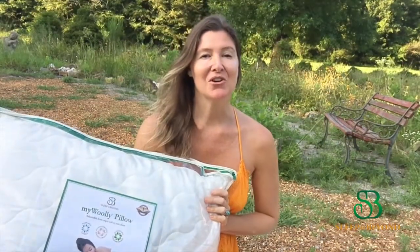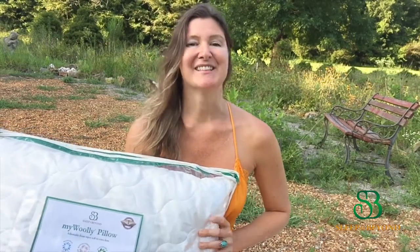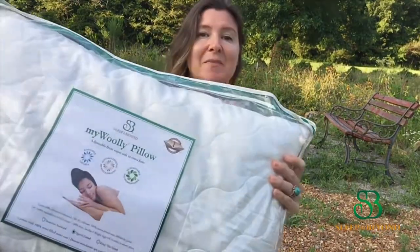So first of all, wool is extremely sustainable. It's one of the best options you can get for your bedding. I mean, you spend 8 hours of your life in bed, right? Hopefully. So it's really important what you're breathing in and what's touching your skin, because that's our biggest organ in our body. So if you're absorbing toxins, pesticides from something that's not organic and not natural, then that can be really harmful if you're spending 8 hours in bed every day. So this is the myWoolly pillow.